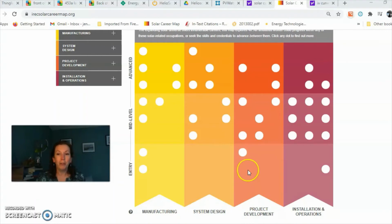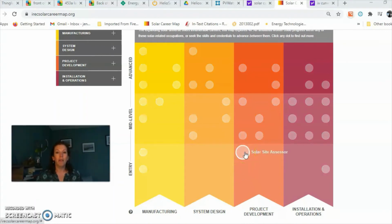Now, what our program trains people to do is really this entry-level solar site assessor. And again, this is the person that would talk to a customer before, boots on the roof, before we're doing any install. You would talk to a customer, take a look at their roof orientation, take a look at their utility bills, and give them some suggestions before they ever get someone boots on the roof to do that install.